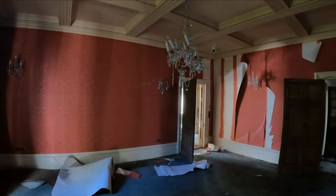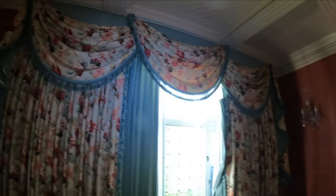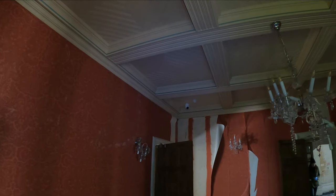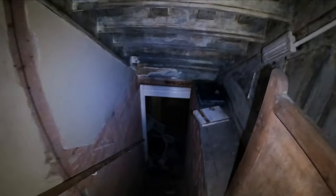Across this dodgy door, something's gonna fall on me. Wow. Look at this, guys. Them curtains. Huge, them. The red room. Has that camera just moved? I think it has, you know. I didn't even think about that. Right, guys, we're going in the basement now.